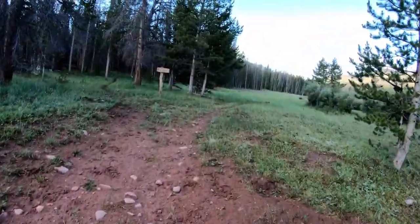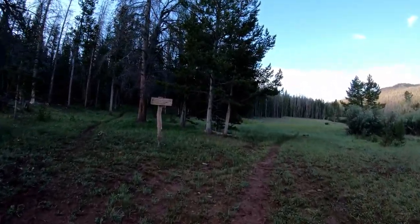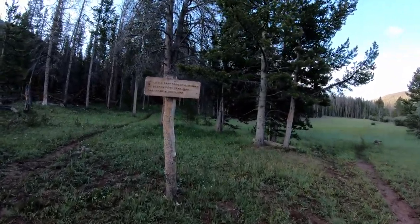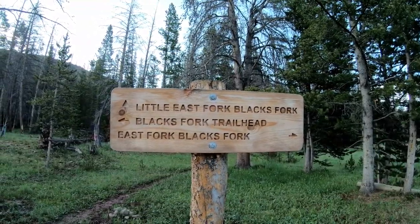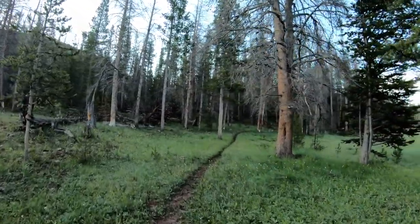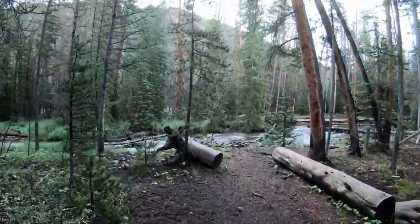Well, let's get a look, read our sign here. Oh, that's my inReach telling me I reached the end of this particular leg of the trip, so that's where we need to go. So here we go. Well, another crossing.